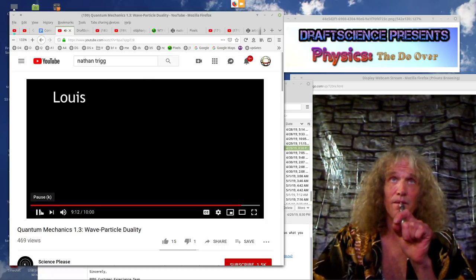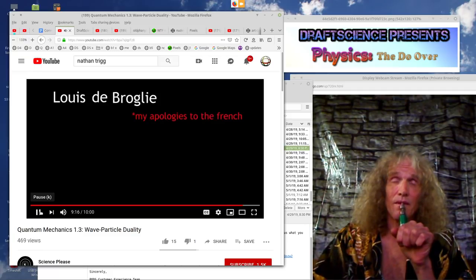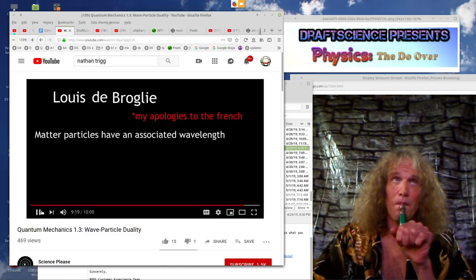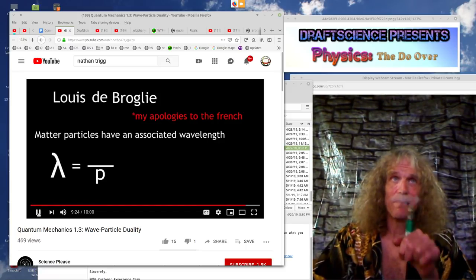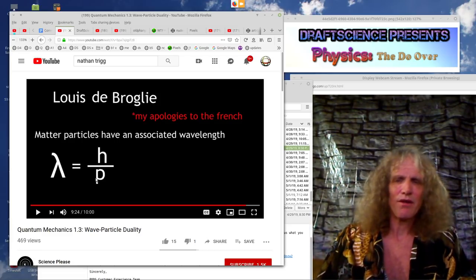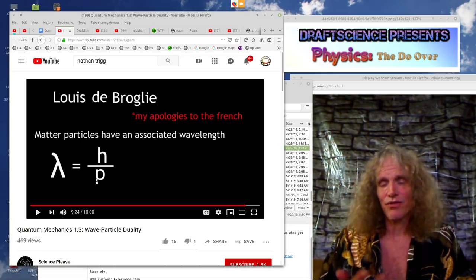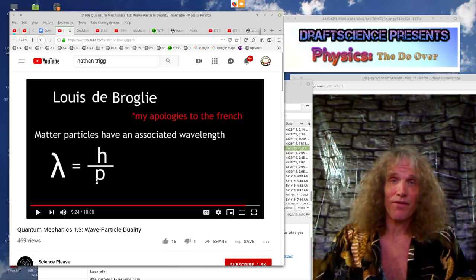Matter is what led Louis de Broglie to postulate that matter particles had some wavelength lambda, inversely proportional to their momentum by Planck's constant. Right, now this is just more made-up nonsense. We already know that they don't have any frequency. The electrons don't have a frequency. It's silly to give them one artificially.